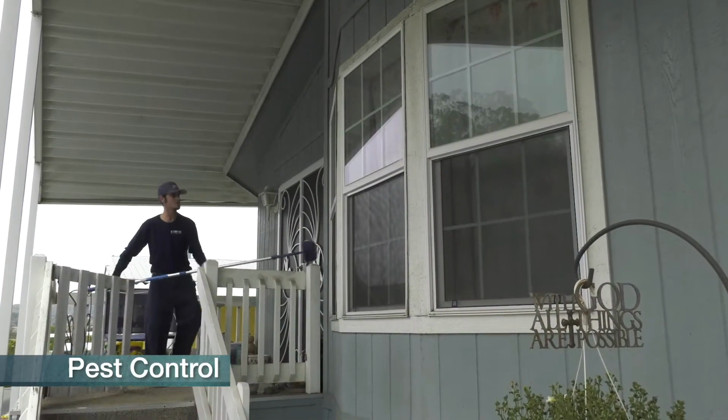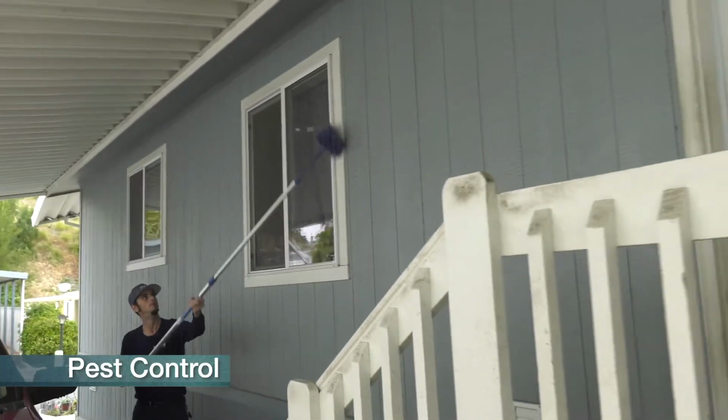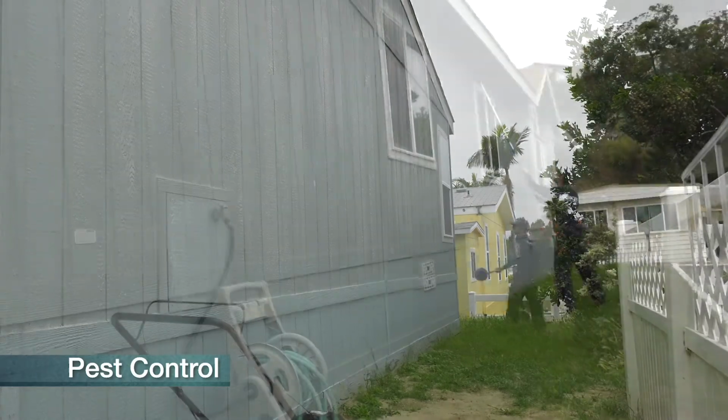Basically, getting the webs off of the structure before we spray them. It looks sharp, nice clean service. Make sure nothing's in the windowsill or the cracks, crevices.